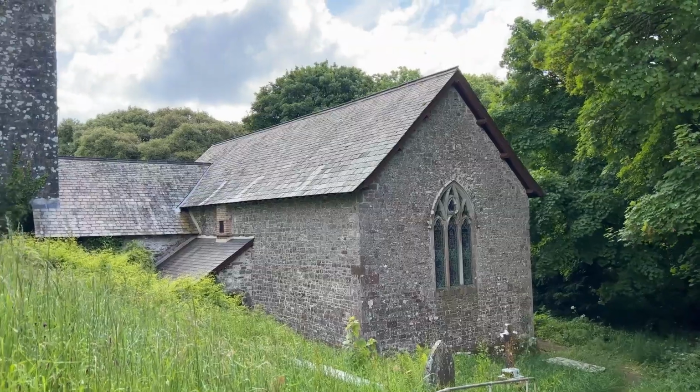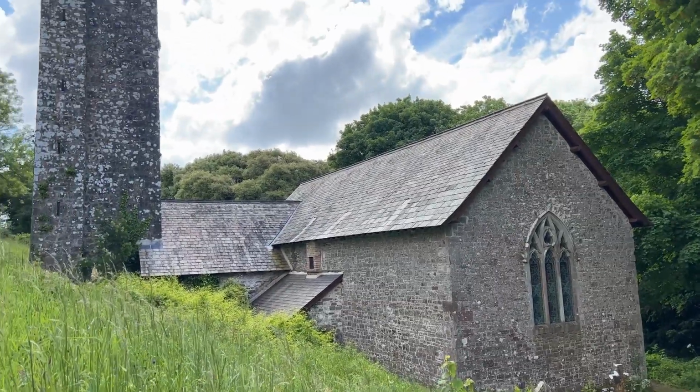They're quite a rare and incredible survival, which actually belonged to a church not far away from here called St Petrox. However, that's been basically abandoned, and now it's here. I didn't know it was here, so that's a great surprise, a lovely one.